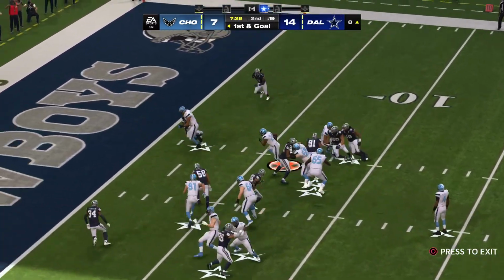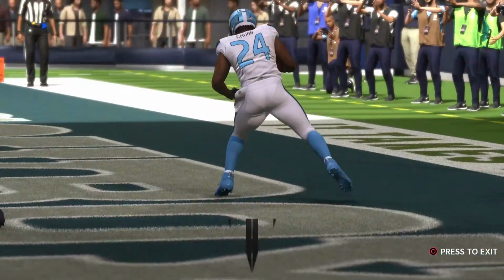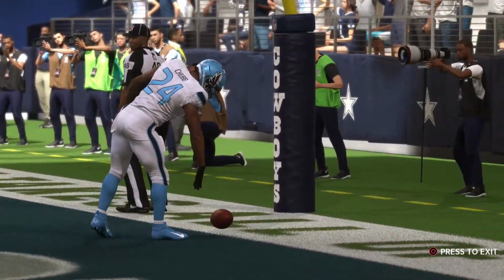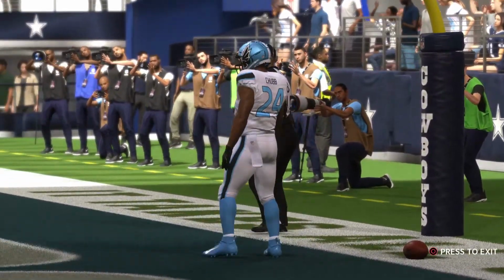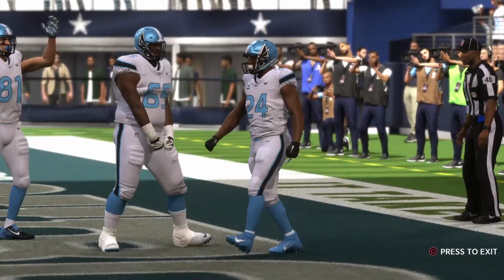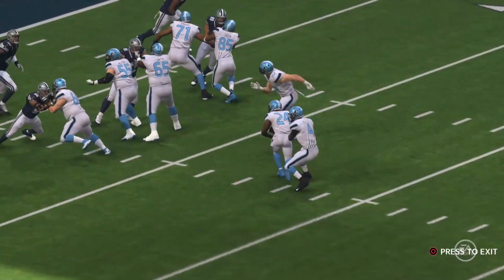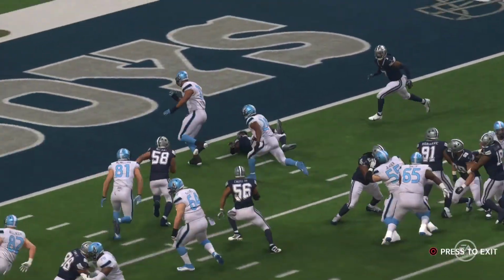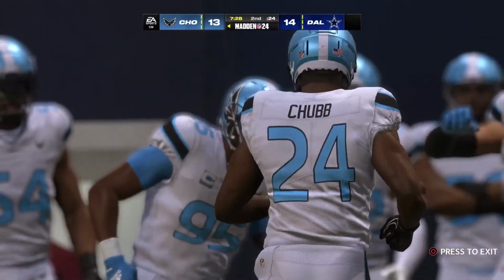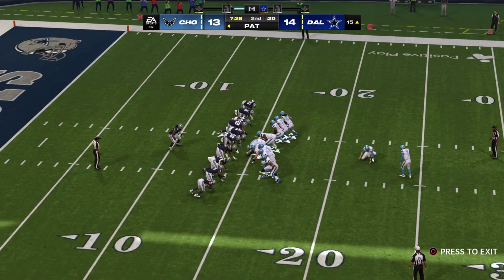They'll run with Chubb. And he is in. Touchdown, Chicago. Nick Chubb with a milestone career touchdown number 100, joining Curtis Martin and Franco Harris at the century mark as he continues to climb the all-time list. And the Aviators are within an extra point of tying up this ball game. Dicker down to tack on the extra point.